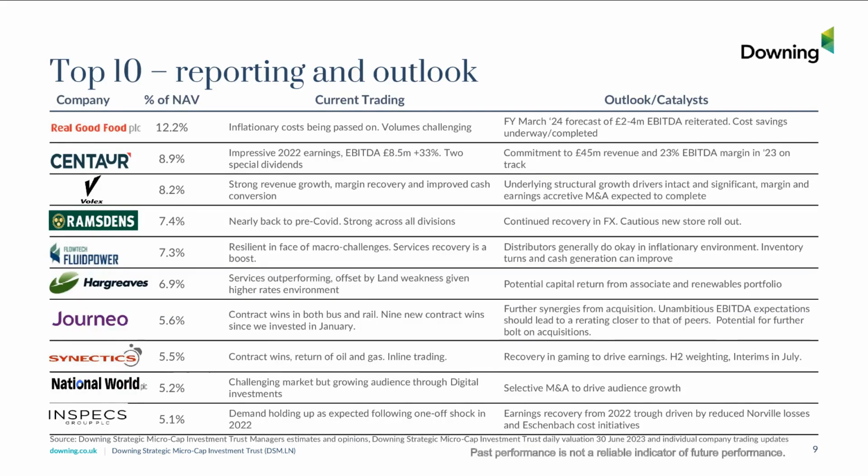Now, this is a busy slide. We won't talk through every single one of them, but I'll maybe pull out a couple, and Nick will probably come on and talk about Inspecs later as a case study, and Journeo as a case study as well. So the ones then that I'll pull out from here, Centre Media. It's been consistently delivering on its numbers if you look back over the last, well, actually through COVID as well, despite some of the macro headwinds.